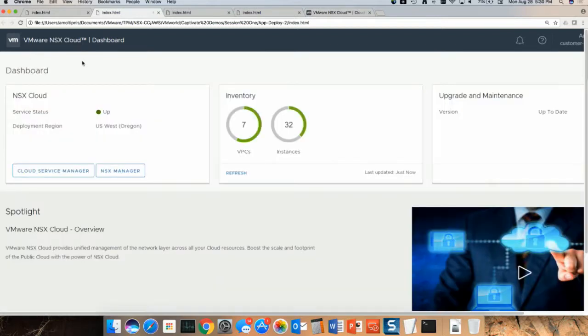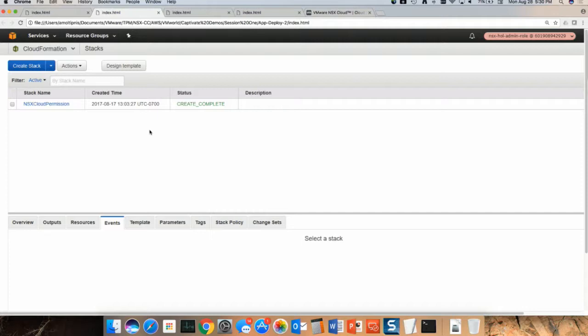So let's go back to my dashboard. Now what I'm going to do is wear the developer's hat. I'm now no longer the cloud admin, I'm the developer now. Today is the day when the application goes live. I'm a DevOps guy. I've created this CloudFormation template, which I'm going to deploy in Amazon.